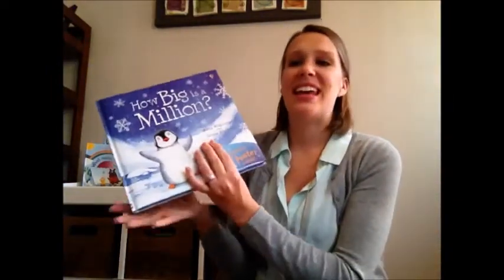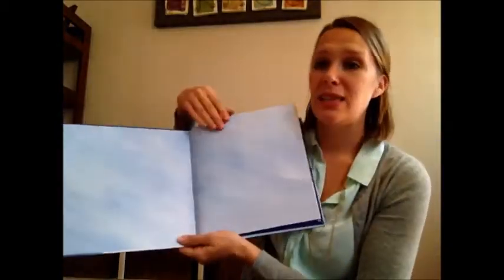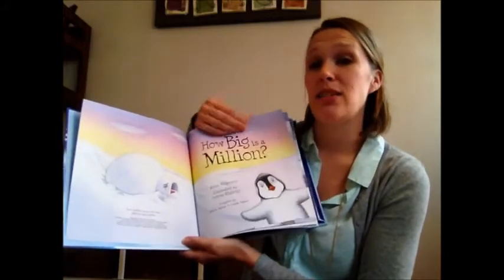And the last one is How Big is a Million? We have two Pipkin books. The other one's called How Deep is the Sea? This is about a little penguin that asks big questions. In this book, he wants to know how big is a million. And the character trait that I think this book teaches is persistence.